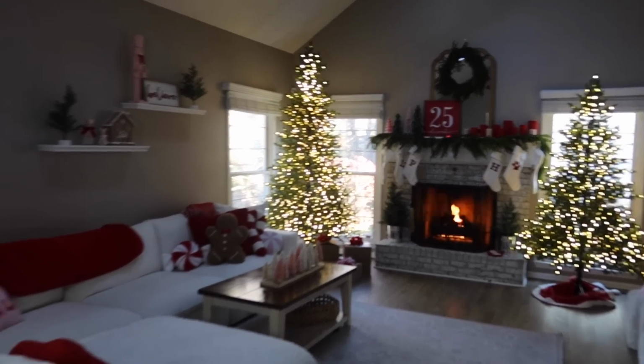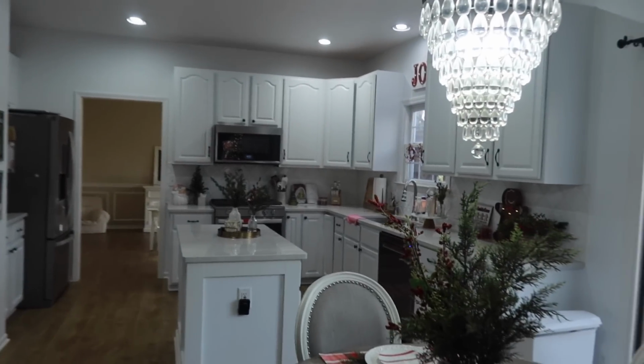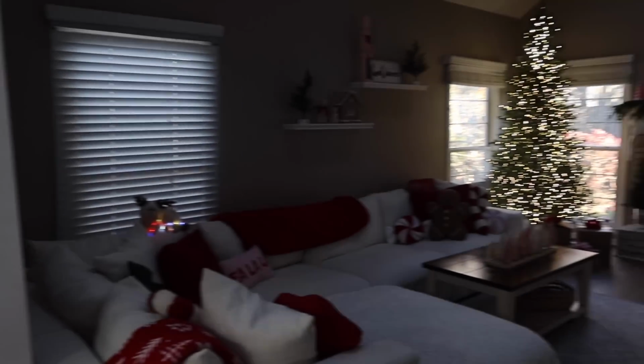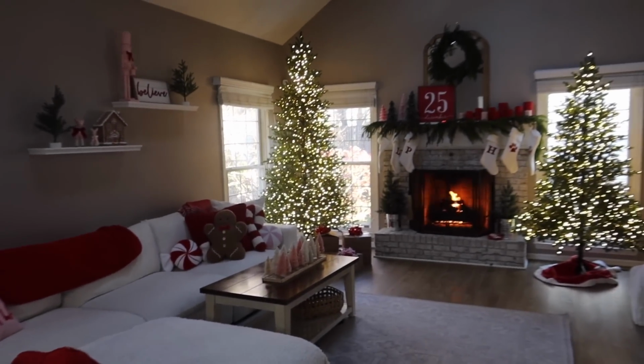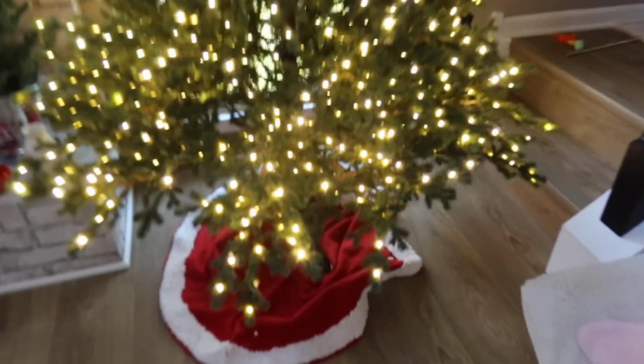Okay, the family room is tidied up. Kitchen is tidied up. I feel like when these two spaces are in order, I mentally just feel a million times better. I just realized when I look at the tree skirt, the cat keeps messing these all up, so let me fix that fast.